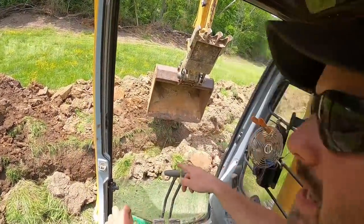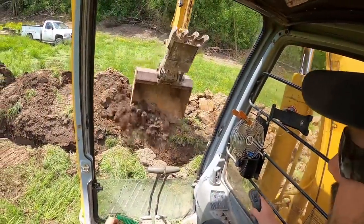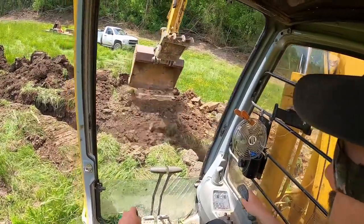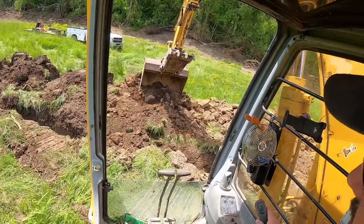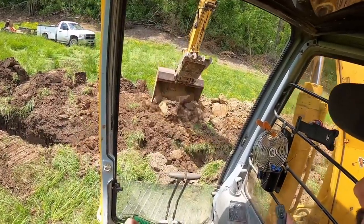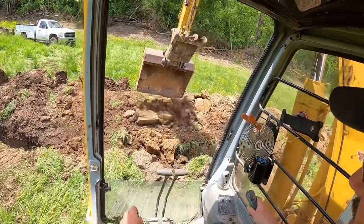I can kind of see that pipe down there. I want to make sure that pipe, if it's got too much water in it, it'll start to flow. Make sure it don't flow. Once we got a little bit of dirt in on top of it, we can go for it. Like those big clumps right there, if you're not careful, they're right on the pipe, you'll mess it up.